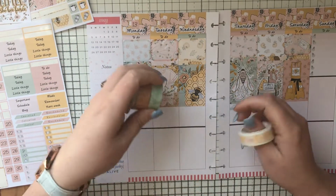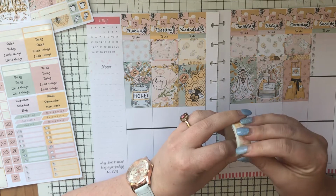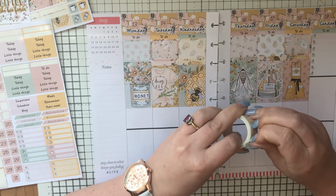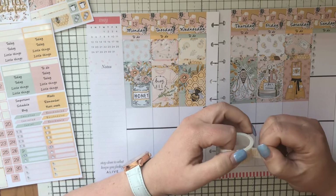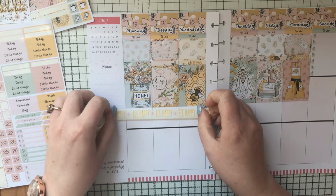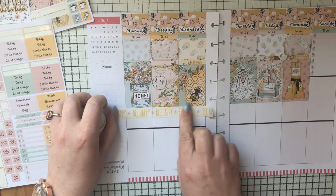Now, I think I'm going to go for this Be Happy one, she says. She can't get the end. Oh, this week is not my week. Not my week at all. So we're just going to line this up under here.